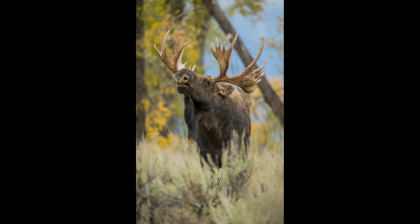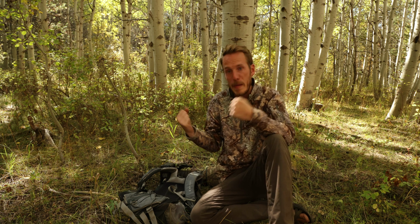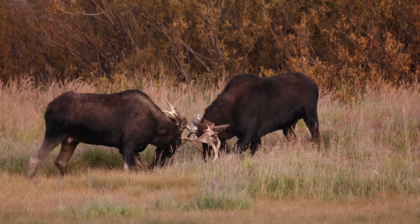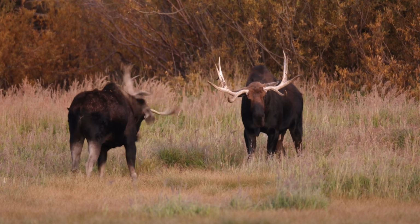There's a certain group of animals in particular that I love photographing this time of year. That group being ungulates, or hoofed mammals. Animals like moose, elk, deer, bighorn sheep, these are all animals that this time of year becomes so fun to photograph. They're so busy trying to pass on their genes to create the next generation. They're so busy battling each other. The males are trying to assert dominance over each other. They're trying to impress the females, which are usually fairly unimpressed. But, you know, it's just a fun time of year to photograph this group of animals.